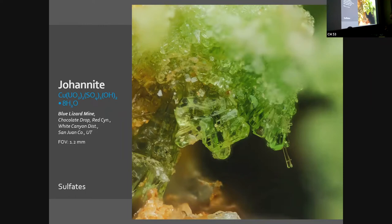Johannite is the first uranium mineral that I'll show tonight. Again, a pretty neat color, very striking under the microscope. It's a little washed out here, but Blue Lizard Mine is a great, I like mine names. Sometimes they're really creative like that. Apparently that mine is so radioactive that you have to suit up in an Intel bunny suit type of thing to go in it with air supply and everything. So I have not been in there. I have my limits.